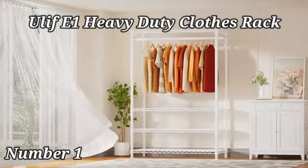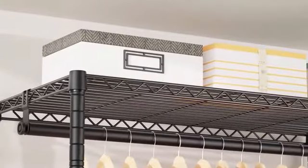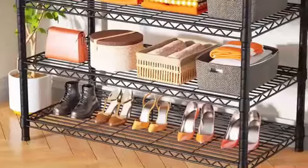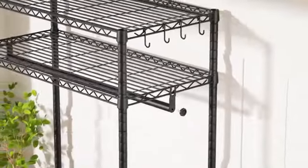The Uleaf E1 heavy-duty clothes rack by Uleaf is a reliable and sturdy solution for organizing your coats and other clothing items. Made from carbon steel, this clothes rack is built to last and support heavy loads. The white color adds a clean and modern touch to any space.